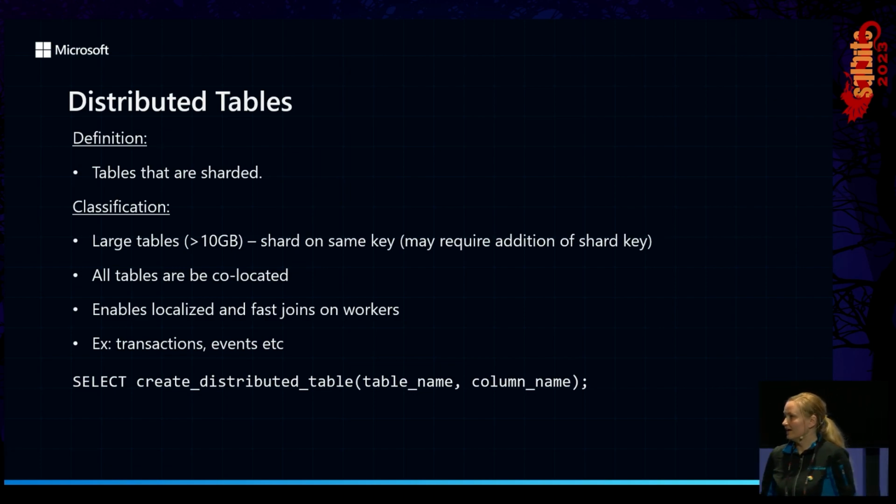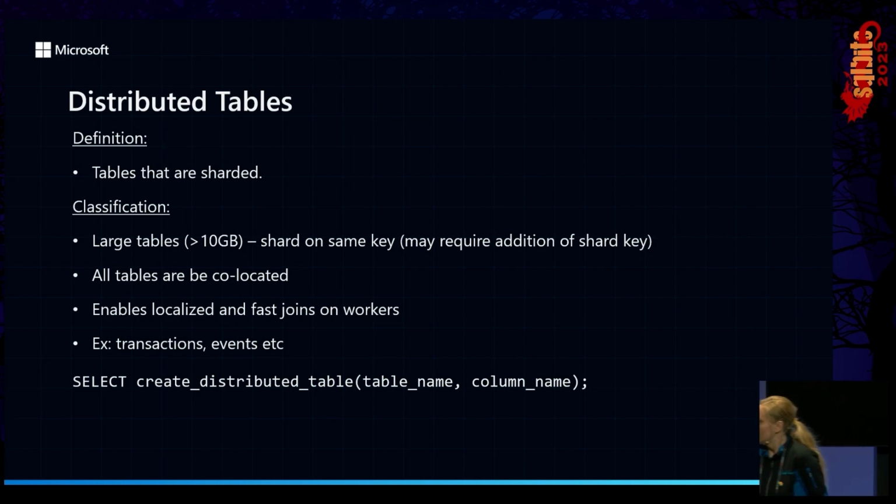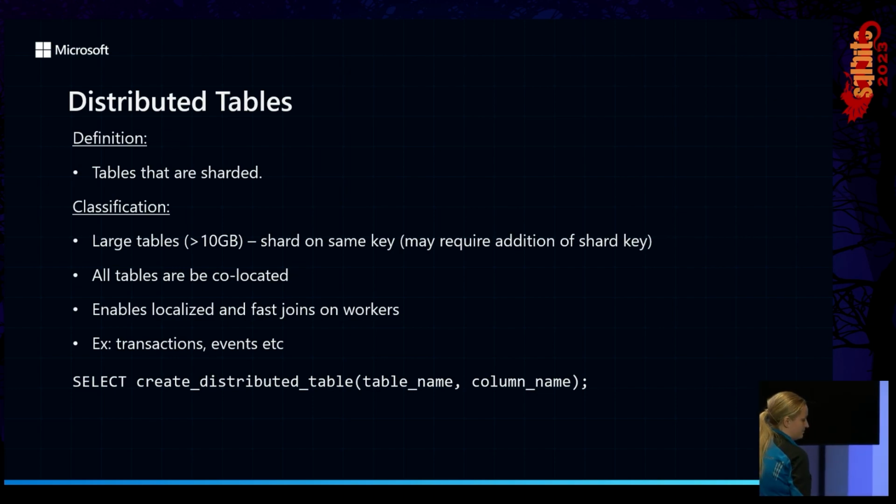So that's why this kind of architecture enables you to do really fast joins, because those joins would hit just one worker node. And some example tables might be transactions, events, orders, those huge tables that you want to distribute across multiple nodes.